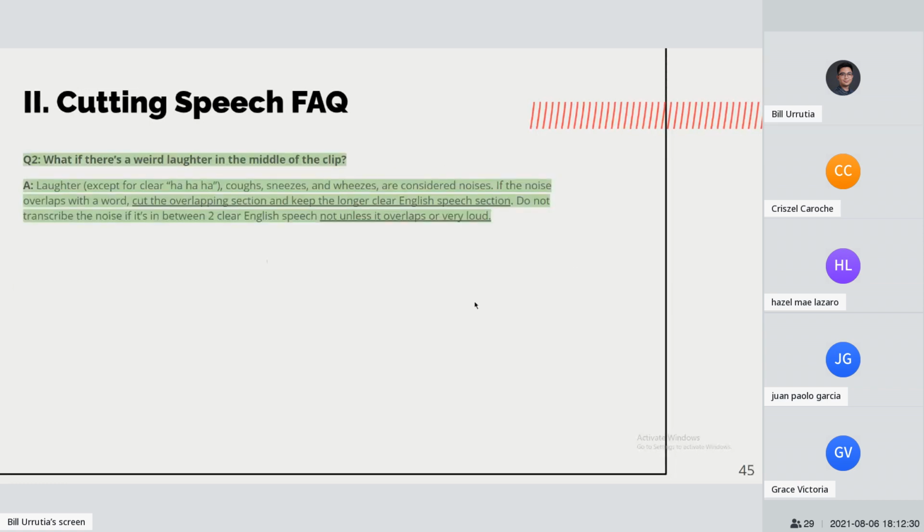So another frequently asked question: what if there's a weird laughter in the middle of the clip? Laughter, except for the clear ha ha ha, because some people really laugh like that, those weird people. They're all considered noises, alongside the cough, the sneezes, the wheezes. Those are noises.